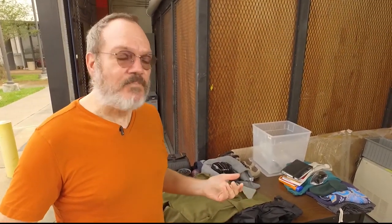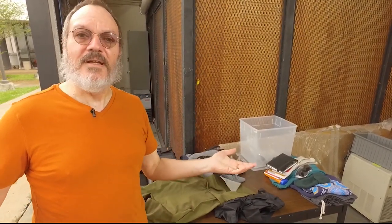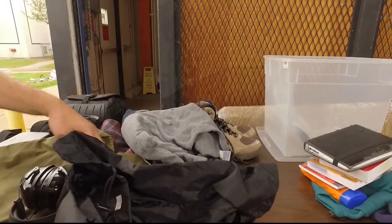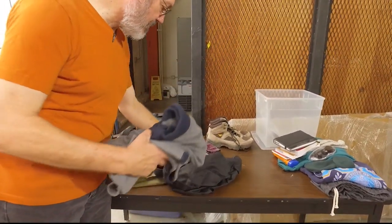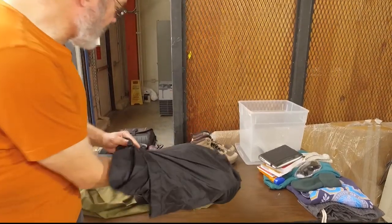McMurdo Station is going to be cold down there. It is the summer. Temperatures will be below freezing almost the entire time. But it's not like you're out in the middle of nowhere. You're kind of in any town in Minnesota in the winter. So you want to have stuff to keep warm outside. So I might include a fleece pullover. That's always good to have.